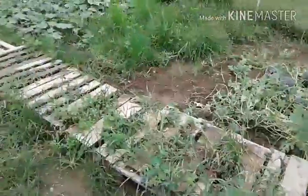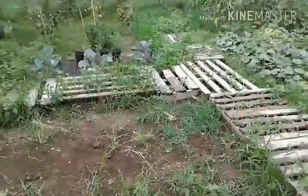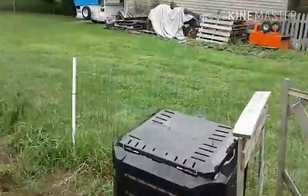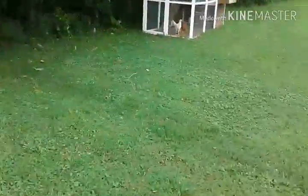I don't want to leave you on the weeds and stuff. Look at that, onion pulled right out. But, you know what? Let's go look at the chickens real quick. I have 3 chickens. I have a Leghorn, a Rhode Island Red, and I believe my other one is a Barred Rock. Not too sure. But let's go see.